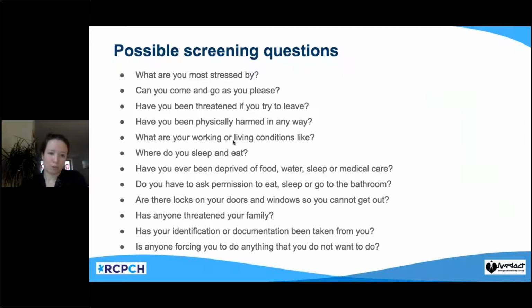This is a list of potential screening questions that Sarah has suggested that might help you dig into getting an idea that somebody might be a victim of trafficking or modern slavery. So asking about safety is key, and asking about their setup at home. Clearly, these questions are ones that you would definitely want to be asking with the person alone and with a translator.